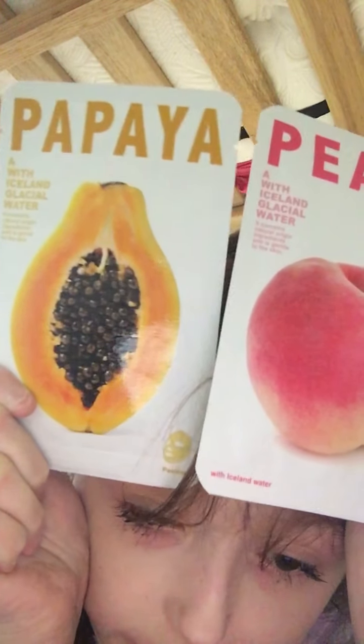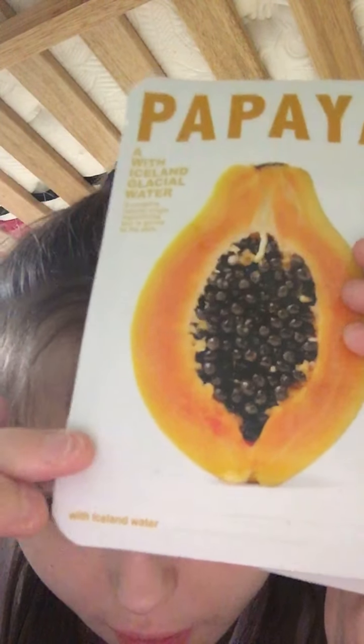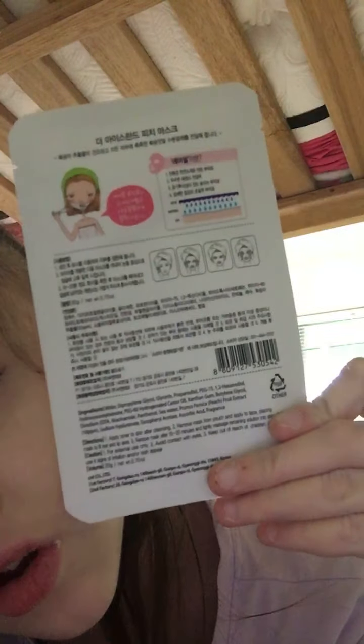It says moisture, and then this one says peeling. So this is a moisture mask, and this is a peeling mask. I don't know if there's a difference or not. This is with Iceland water, and this one's with Iceland water. I don't know what Iceland water is. Maybe you guys can help me out. And then there's a whole bunch of instructions on the back in Japanese, so I don't know how to do it because it's in Japanese.